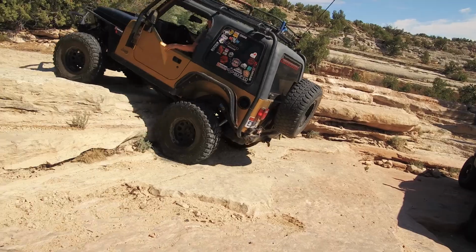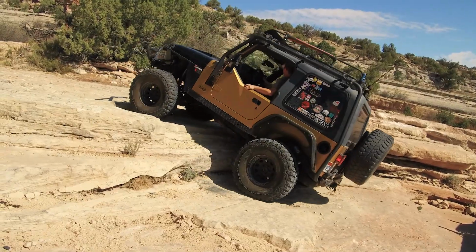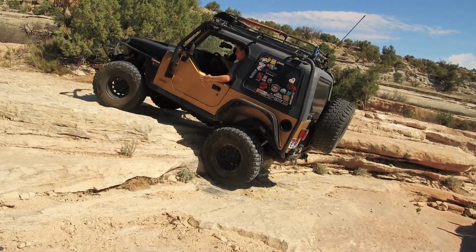I wanted to go up this spot behind Steven's truck, but I had a weird angle. I had to lock the rear to get up without any drama.